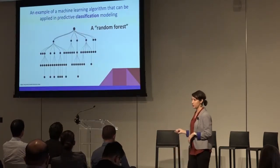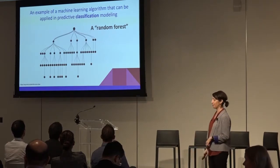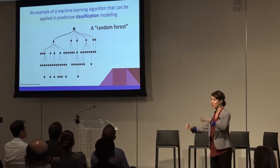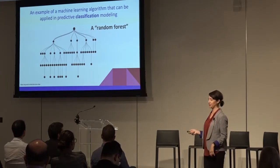So here's an example of one of those algorithms. I love trees. I love tree-based algorithms. This is an example of a random forest. It's a series of decision trees where you're sorting the data and partitioning it down until you get to the classification that you're interested in.